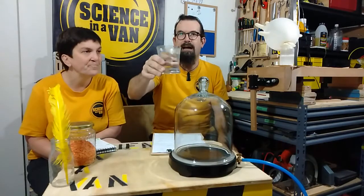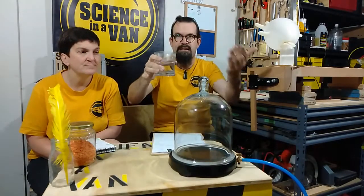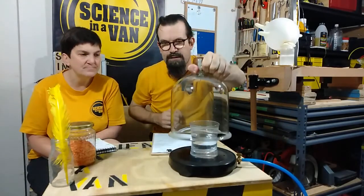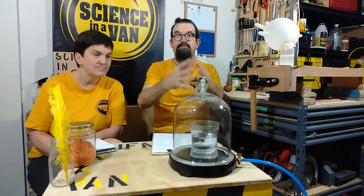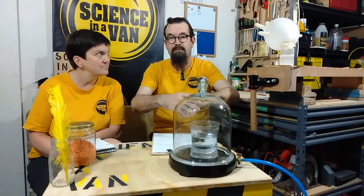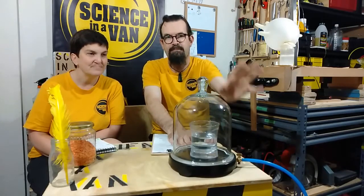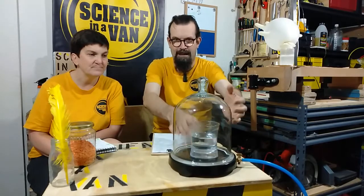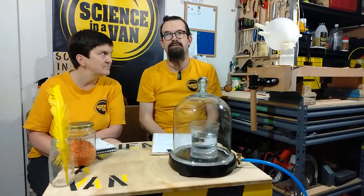So here I have a glass of water, H2O, and it pours, it takes the shape of a container. I'm now going to put it in this little device here, which is called a vacuum jar. In a few moments, I'm going to switch on the vacuum jar. That's going to suck out all the air from around it, and we're going to watch what happens. So the only thing we're changing is the amount of air around it. We're going to remove all of that and observe, watch what happens to the water.